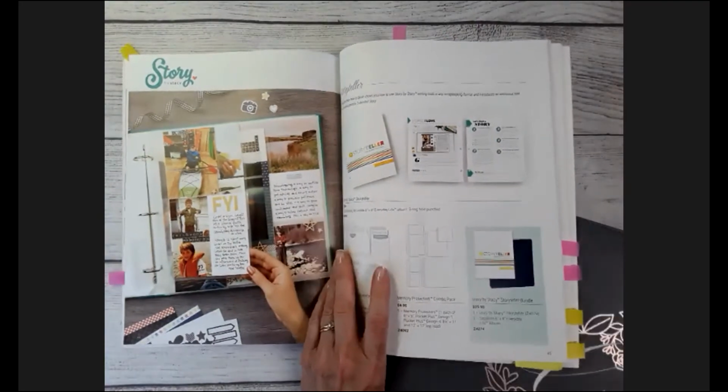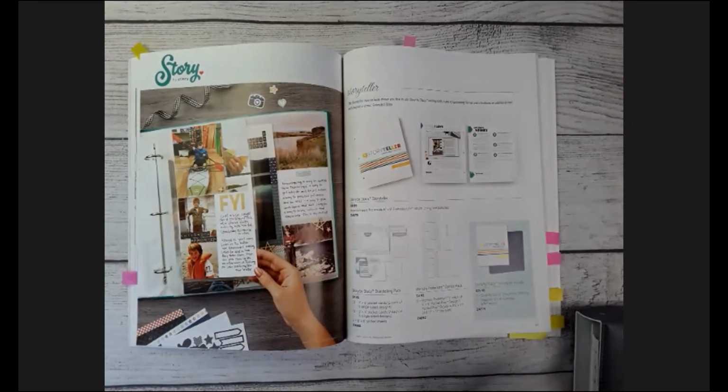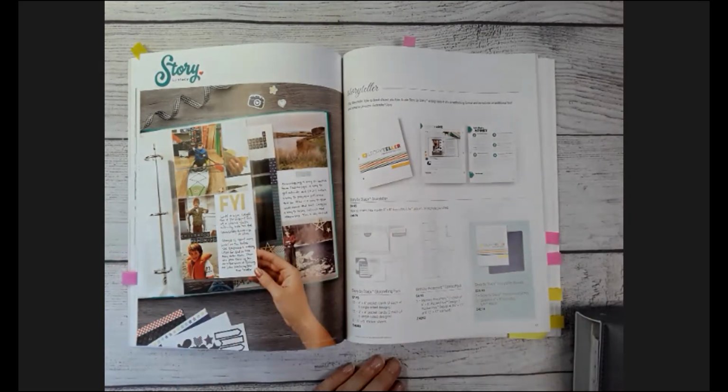And honestly, isn't that what scrapbooking is all about? But it doesn't have to be a great big 12 by 12 multimedia production. It can be something very calming and simple compared to what we might be used to.